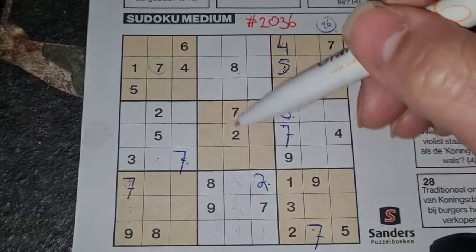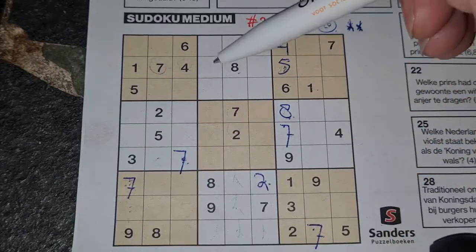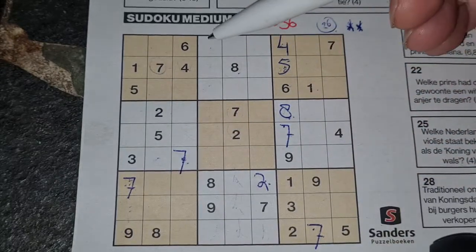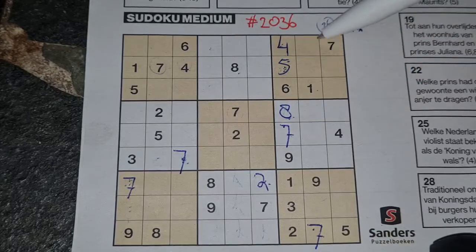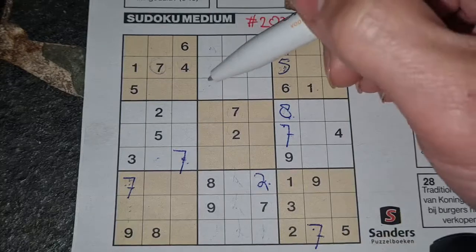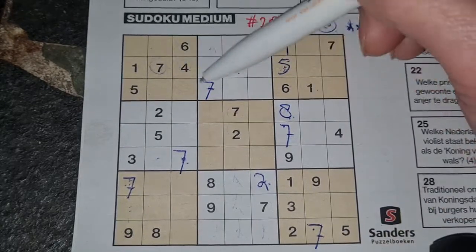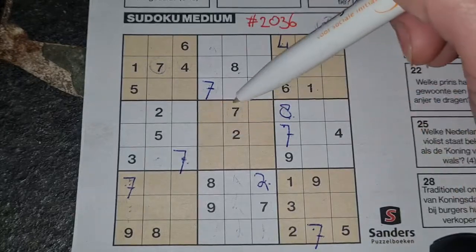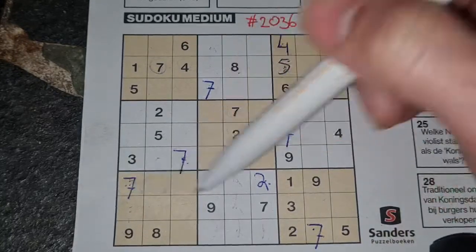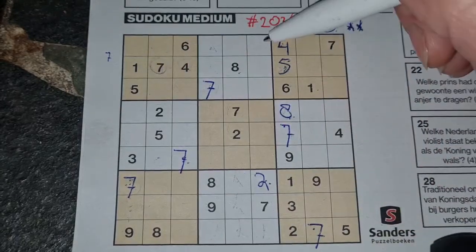7 in this column, 7 in the middle column. So the column next, the only 3 places for the 7 should be here, here or there. We see here 7, no 7 there. Here 7, no 7 there. Only place for a 7 should be there. And all the 7s are used. I can see digit and number 1. Alright.